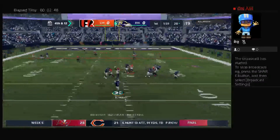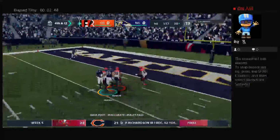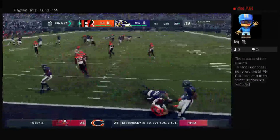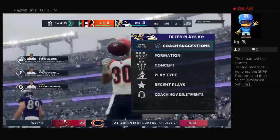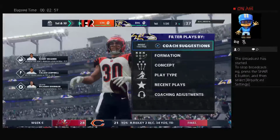They'll try and throw for it with Jackson. Now that'll be tipped and intercepted. Picked up by Jesse Bates. And a big turnover there as his guys will get the football back.